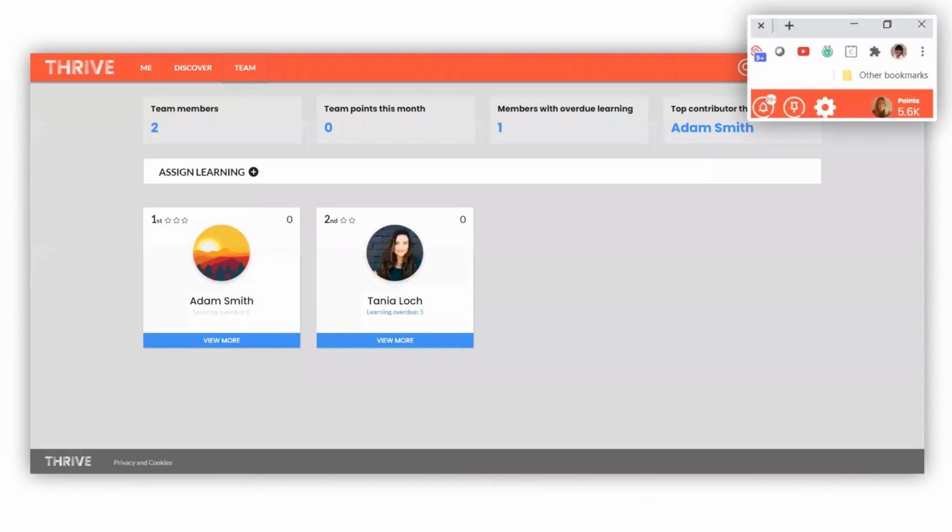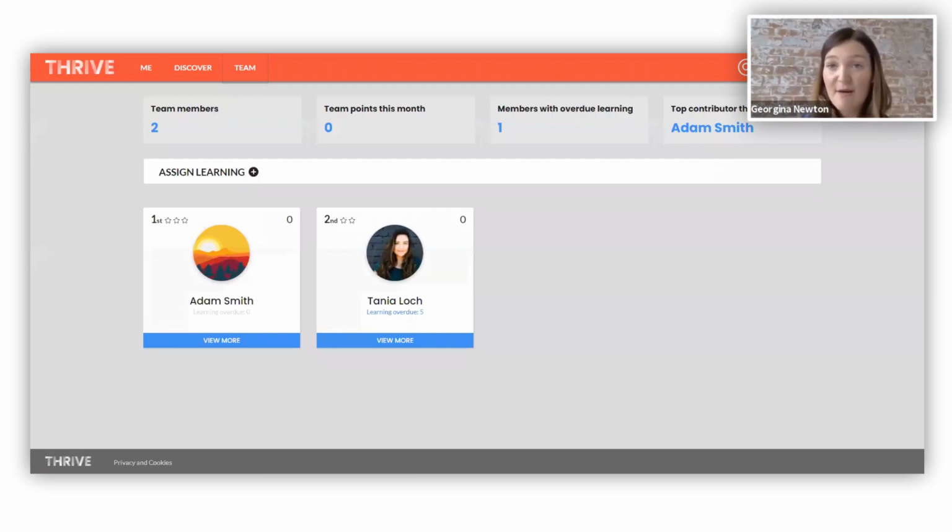You can just see all of your team members. They would be logged in here. It also shows for indirect team members if you've got any indirect reports as well. And you can see across the top some key stats, key information about how your team are doing. So anyone that's got overdue learning, you can quickly see that here and who your top contributor is.